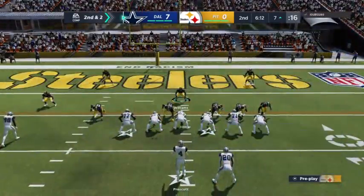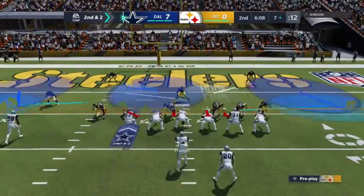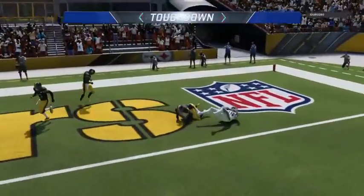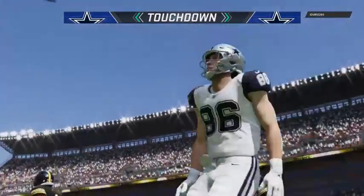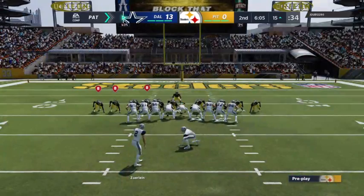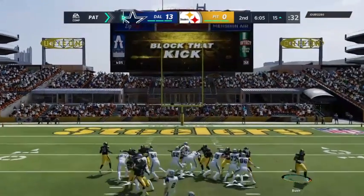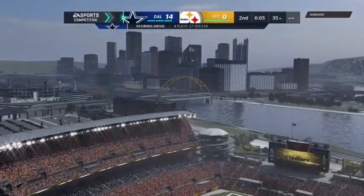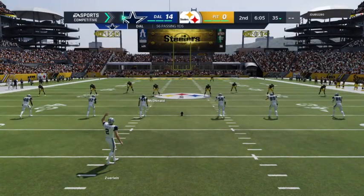Second and 2, first down marker at the 5-yard line. Now an option play on second down. Quick throw complete. And this is caught for a Cowboy touchdown. Touchdown. Dalton Schultz there to make the grab. And the Cowboys will add on to their lead. And it's good to make it 14-0. Makes the score Cowboys 14, Steelers nothing.